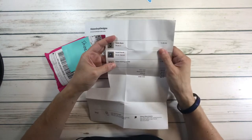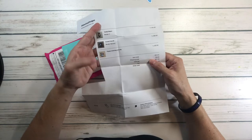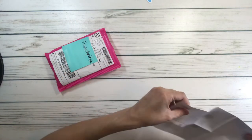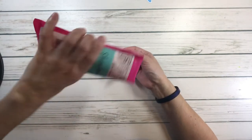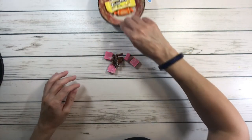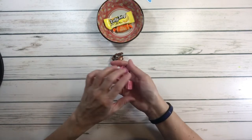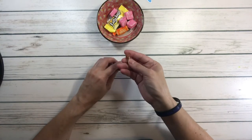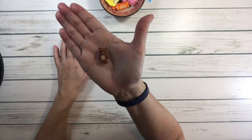ShineShopDesigns.etsy. Okay, I believe I ordered two teddy bears, a raccoon, a puppy wearing overalls. Oh my gosh. Okay. I'm gonna need another cart, guys. Just put my collection of cover minders. Okay, more candy. I love strawberry Starburst. Thank you. Okay, that was in there. And look at this, guys. The cutest little teddy bear. Look at that.